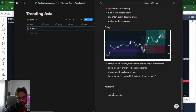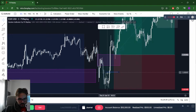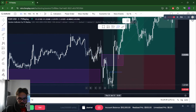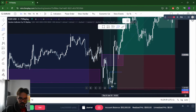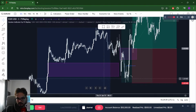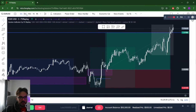Entry is interesting in this case, because you could have potentially looked to enter around here, but in my eyes we just had this really good breaker. This was a really good inverse breaker for me, so this would have just made sense, even though it isn't in equilibrium of the range, it just looked like the most beneficial area for me. This didn't really look like much, but see, we did come exactly into this breaker here. Okay, let's keep going.